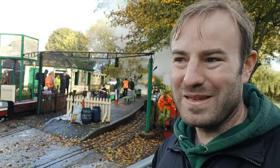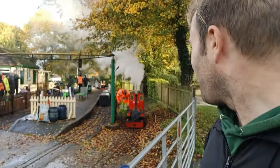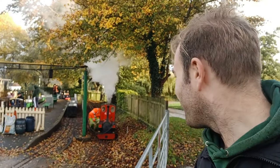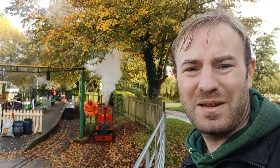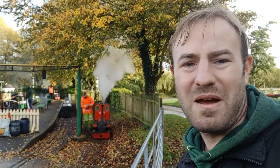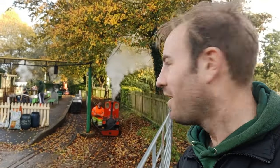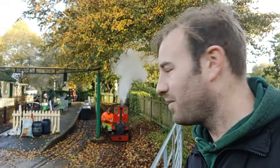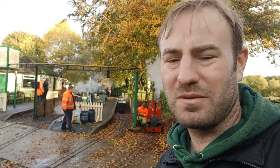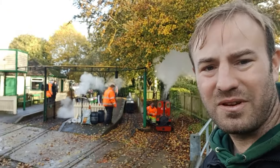So here we have a busy railway station with four locos in steam. This is perfect. Perfect way to spend an autumn Sunday afternoon. I'm not sure which one's going to go out next, but we'll ride behind them all. Is that one of them going? So we'll try and ride behind them all, and we'll also do some line driving. Let's watch this one go.